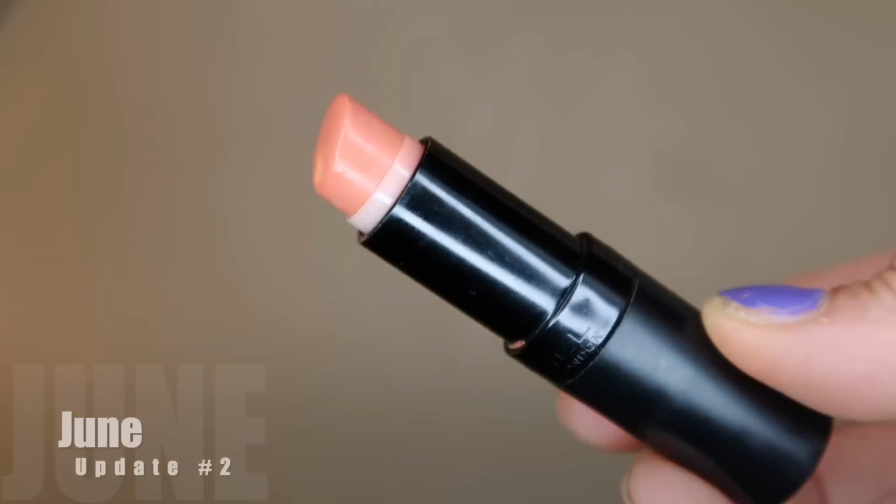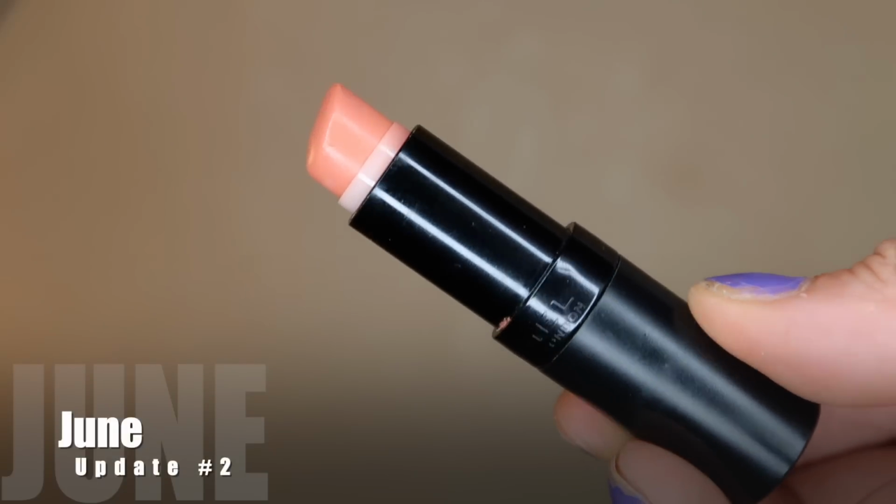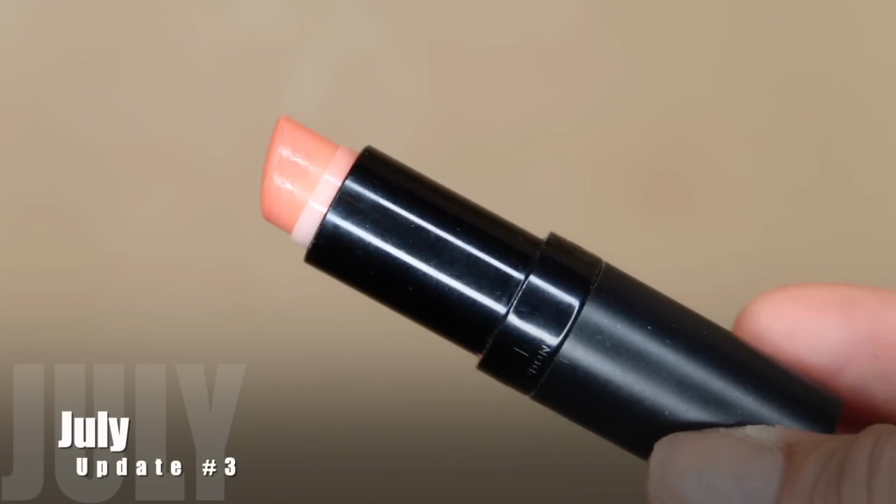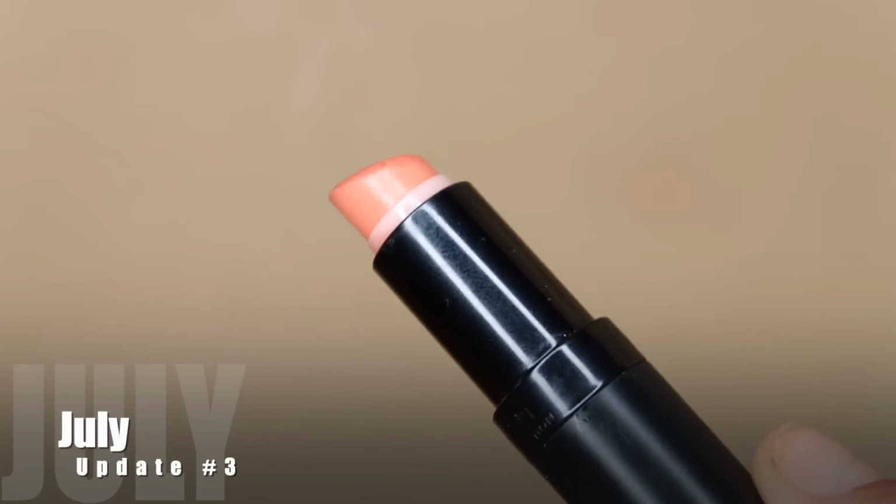I've used it as a lipstick, I've used it as a cream blush, and it's a little bit too light for me when my skin is more tan for the summer, but I've been able to mix it with other lipstick shades and get the shade that I prefer that way.